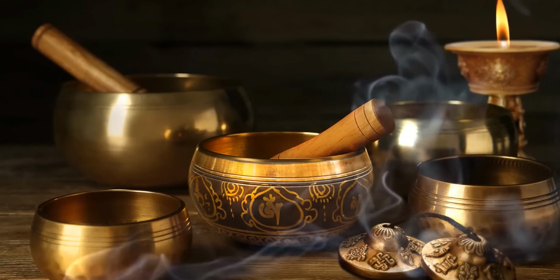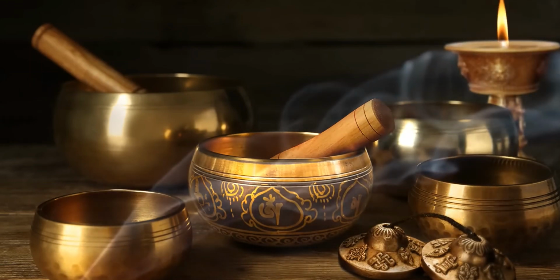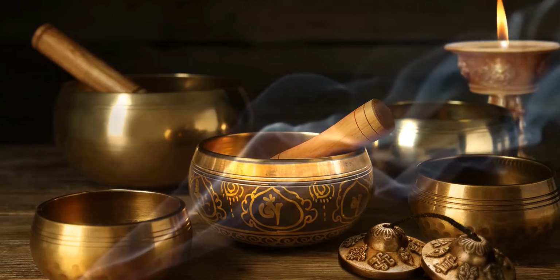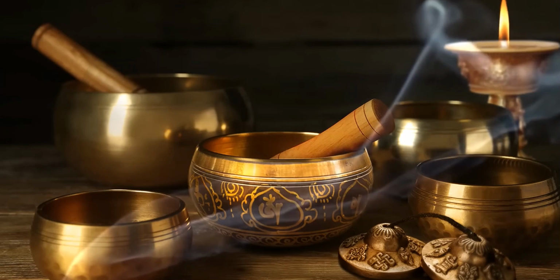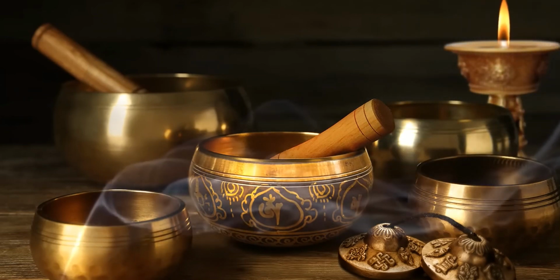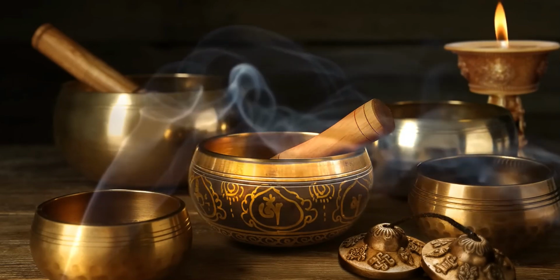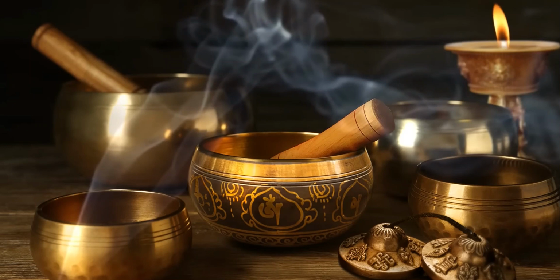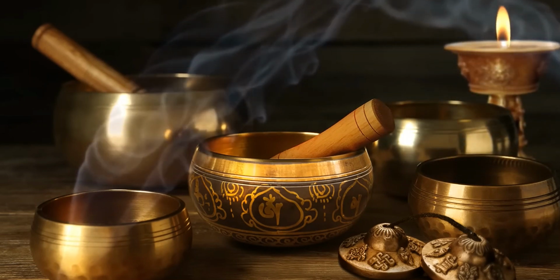To begin, find a comfortable position. You can sit or stand in a comfortable position, ensuring that your body is relaxed yet alert. Take a moment to settle yourself and bring your attention to the present moment.